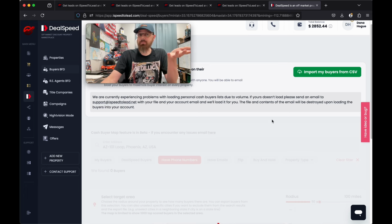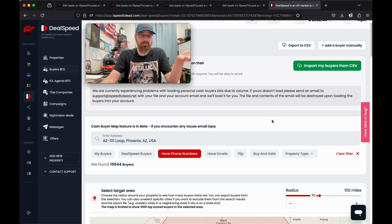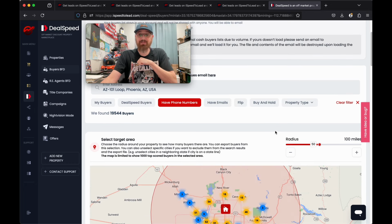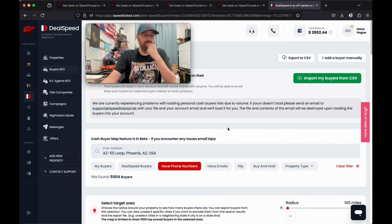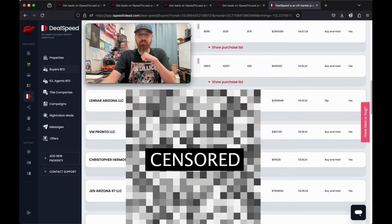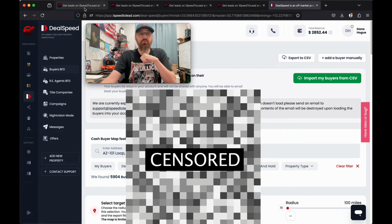Before you buy a property, so maybe it's in a rural area. Some of these ones you might get a lead, it's in a rural area. There's 19,544 buyers that it found for that area. You could search this radius down to 10 miles, and now it's going to take it down to 5,900 buyers, and then you can start searching, seeing phone numbers, stuff like that for wherever you are interested.